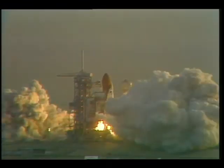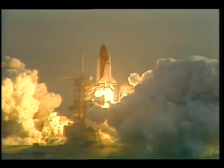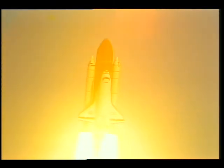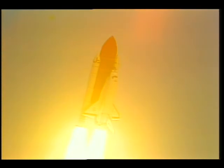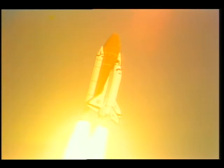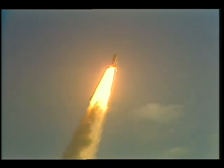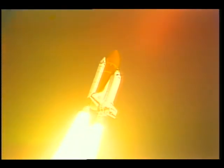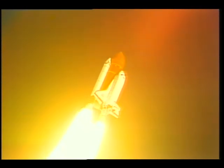Ignition and liftoff of Discovery and the Ulysses spacecraft bound for the polar regions of the sun. Roll program, Houston. Roger, roll, Discovery. This is Mission Control. The roll maneuver puts Discovery into the correct launch plane. Guidance officer confirms a good roll maneuver.